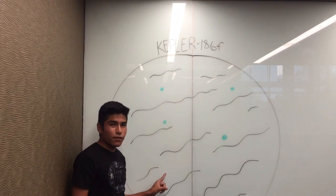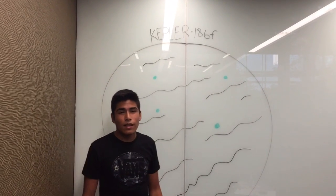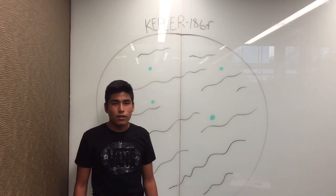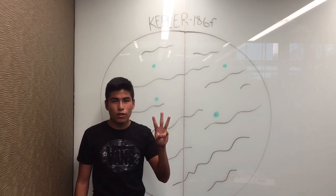Kepler 186f's surface is mostly rocky, and since it is the same size and proportional distance from its star as Earth and Venus back in our solar system, we can assume that it is primarily composed of rock, ice, water, and iron.